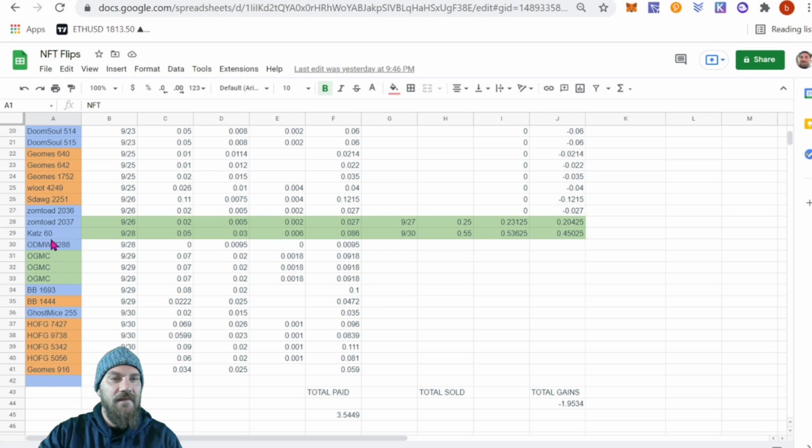Okay, so the very next purchase was my cat's number 60 there. And again, we paid 0.05 for him, listing fees and gas, and the total is 0.086 for that cat. And then we listed him immediately, like I said, for 1 ETH. He didn't sell that next day, but I saw that the price was still around a half ETH, so I dropped it down to 0.55, and he immediately sold on the floor. And after fees and everything like that, we net 0.53625.